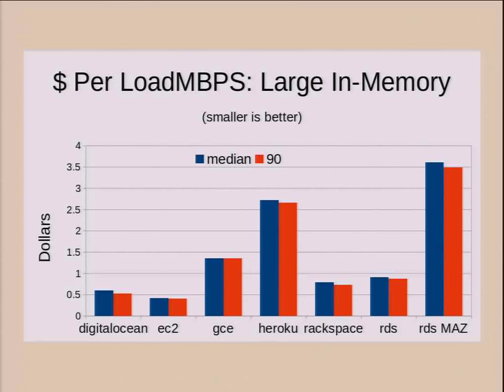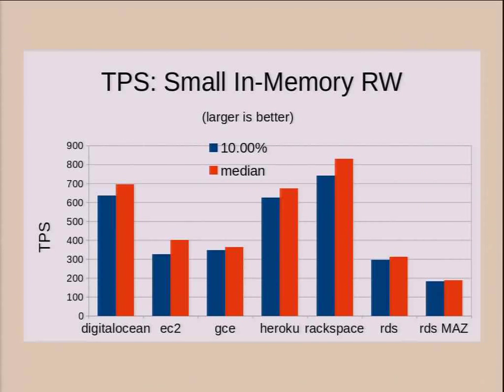Oops, this slide was supposed to be gone. So let's skip over those because those are the price cost comparison ones. They're no longer valid. So now let's actually look at some performance benchmarks. So this is transactions per second, small in memory, read write. Smaller is better. So we've got some differences here.